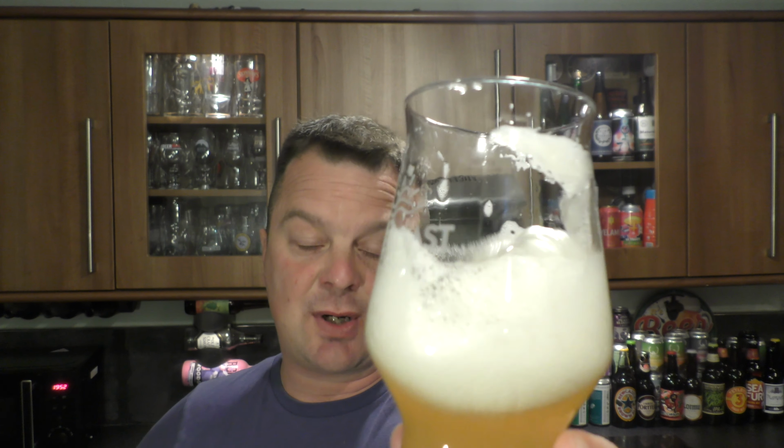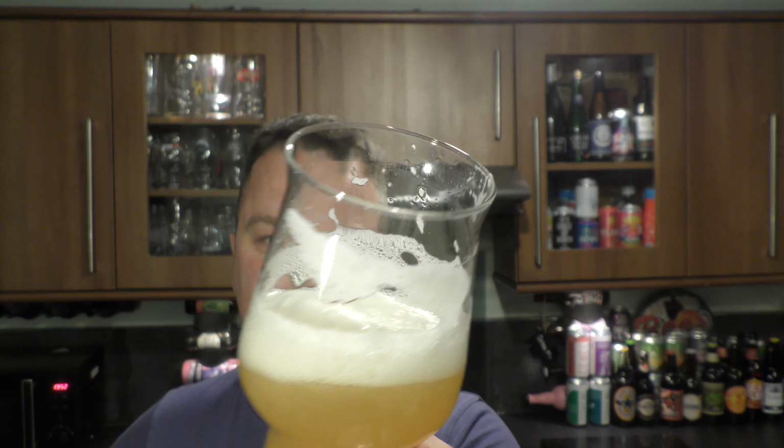Great lacing on the glass, fantastic aroma, fantastic spiky, hoppy, tropical, slightly spicy flavours on the back end. I'm ready to rate it. Ready to rate it. I like that. I really like it. Let's read what the brewer says.